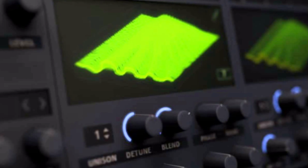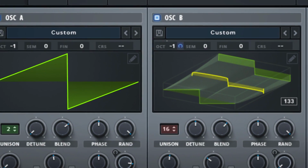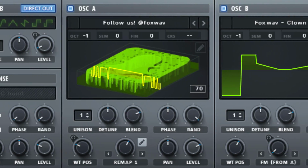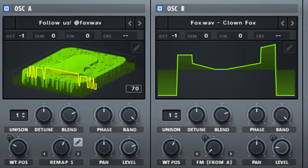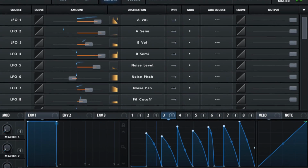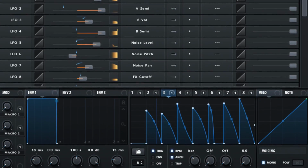This is Serum by Xfer Records. Serum represents the near pinnacle of UI ease of use and simplicity, while providing near endless sonic possibilities. Few, if any, synths can hold this balance as well as Serum does.